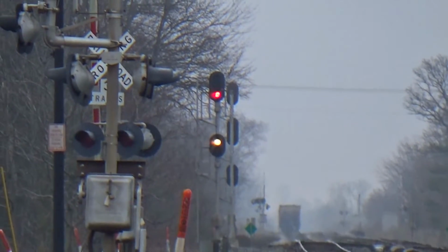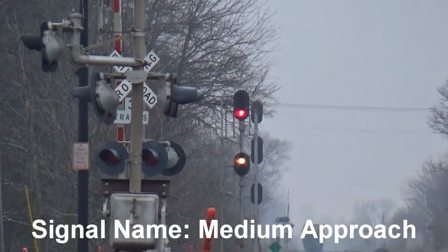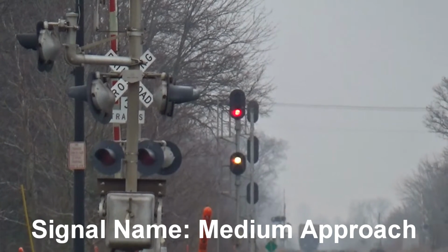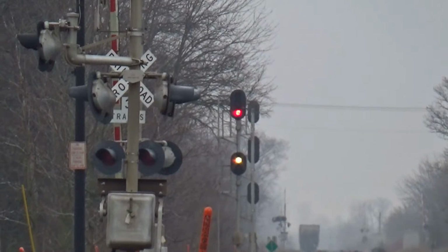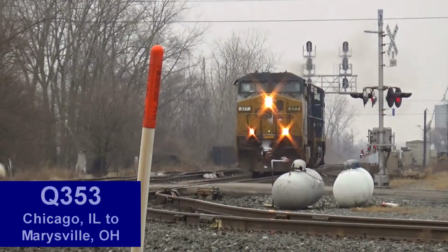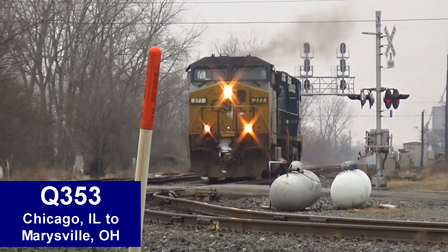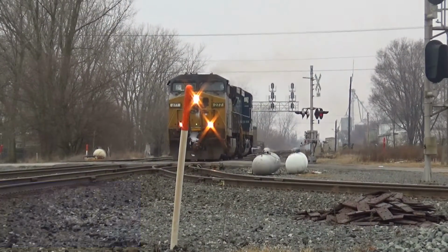Back on the Willard sub, the eastbound signal for track 1 is displaying a red over yellow. This signal is called medium approach, and it tells the crew to proceed with caution while going no faster than 30 miles per hour. In this case, because train U610 was slow to clear up, you can still see it down there in the distance. The next train is Q353, coming from Chicago, Illinois, and heading over to Marysville, Ohio, where it will pick up Autorack cars from the Honda plant.